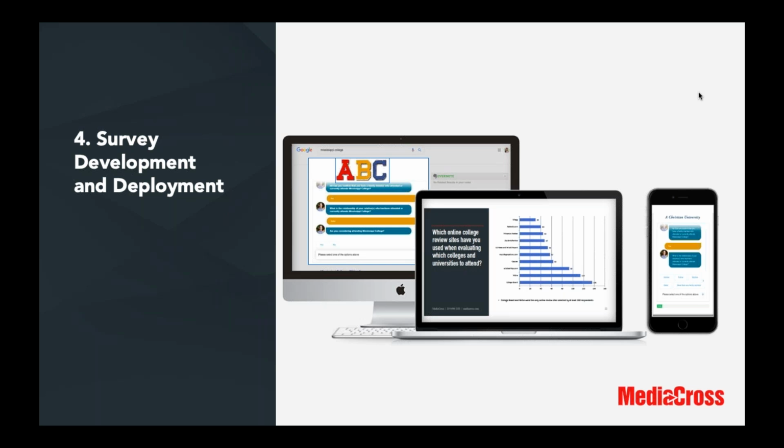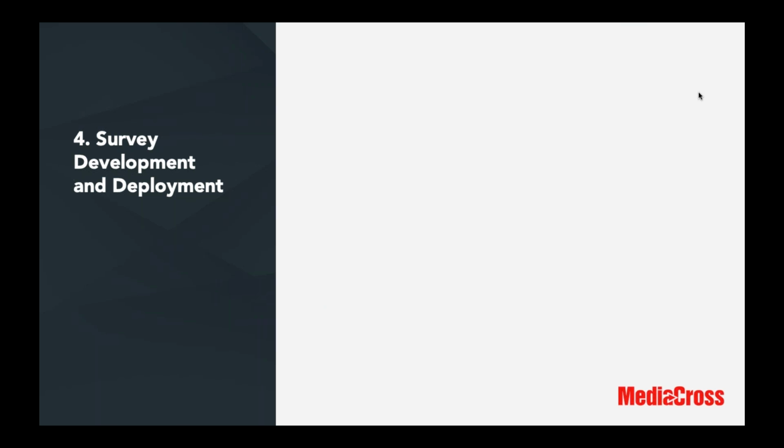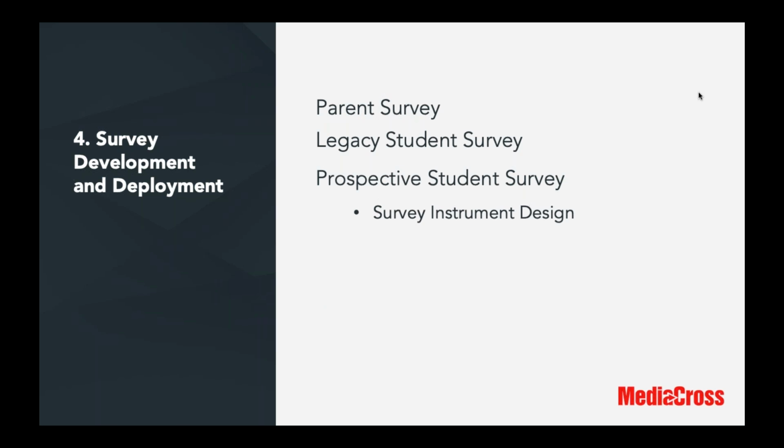So not only that, but we have been infusing research into various phases of the funnel and with different key audience members and influencers. So again, on the screen, you're seeing surveys that are actually geared towards parents, surveys that are geared towards legacies, brothers, sisters, parents of prospective students, as well as your typical brand awareness survey more at the top of the funnel with inquiries.